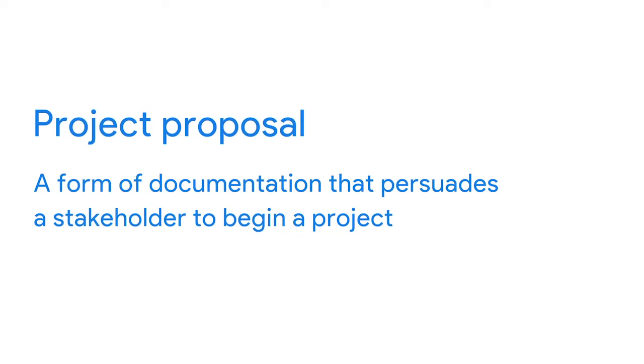A project proposal is a form of documentation that comes at the very beginning of the project. This document's purpose is to persuade stakeholders that a project should begin. And typically, a senior organizational leader creates the proposal. So you might not need to worry about creating the proposal, but you will have to keep track of the proposal's progress. The project proposal is a great starting point to help you understand the desired goals and impact.